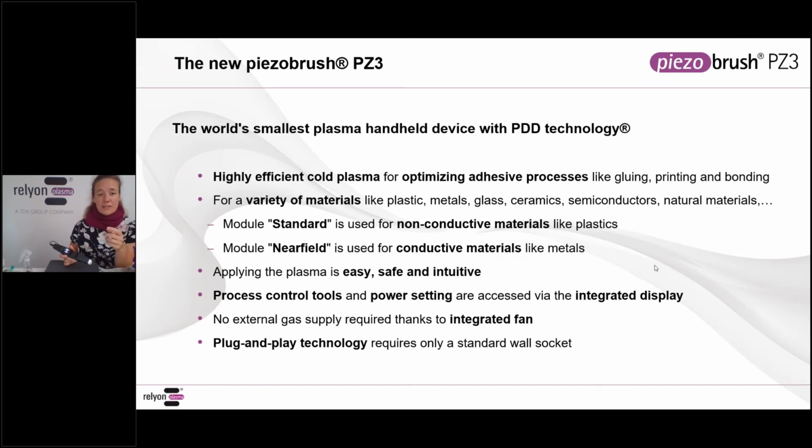We have these process control tools, power settings, and these can also be accessed via the integrated display. There's no external gas required, so we use just the ambient air via the integrated fan, and it's just plug and play. Just plug it in and you're ready to go. And now I think we'll move on to Q&A. I'm very excited to hear about your feedback.